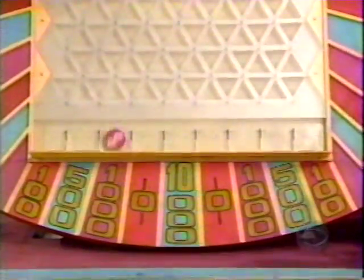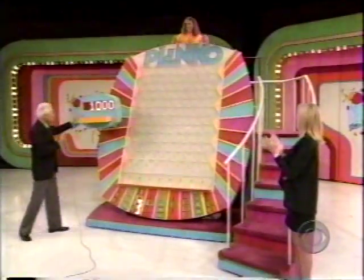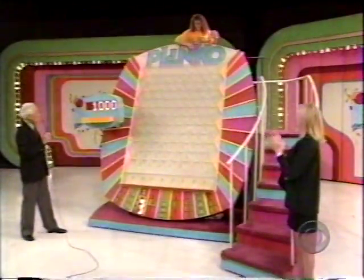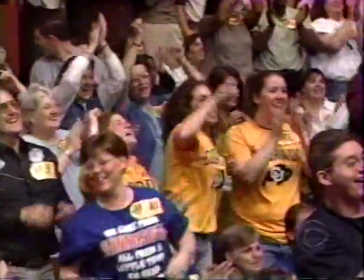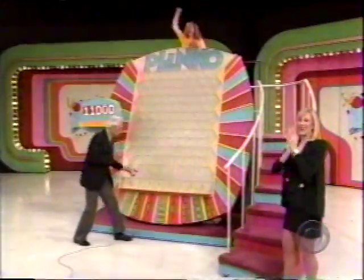Here is the same chip, and it is going into $1,000. You have won $1,000. Yes. Let's go again. Chip number two. This one's headed for $10,000. $11,000 total. Do that again.